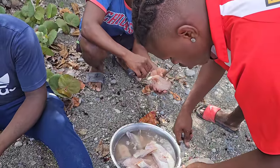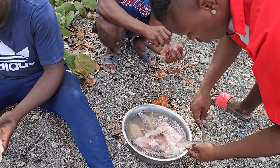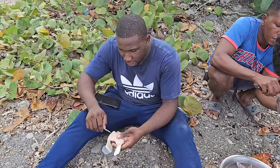Go on, people, get the fish them scale off, you know. You see me? I will fold them so they have to scale off.